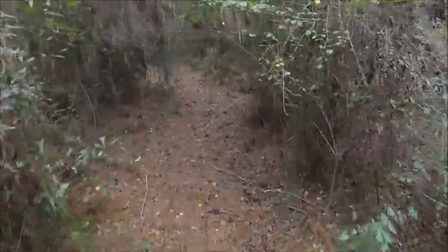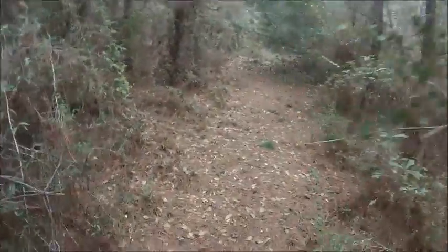Yep, it's time to get out this weather before I get sick. I can only stay out so long. Look at this pig trail. Goes through there, goes that way. And look, pig.